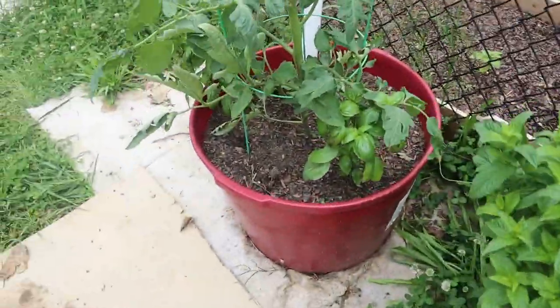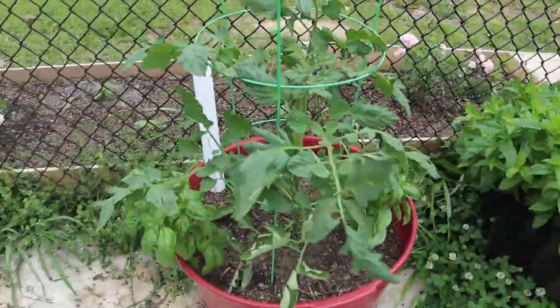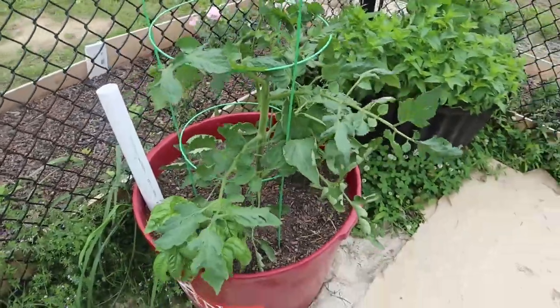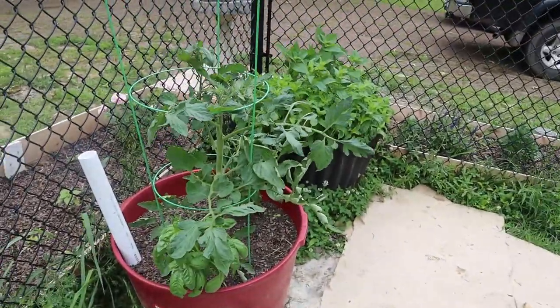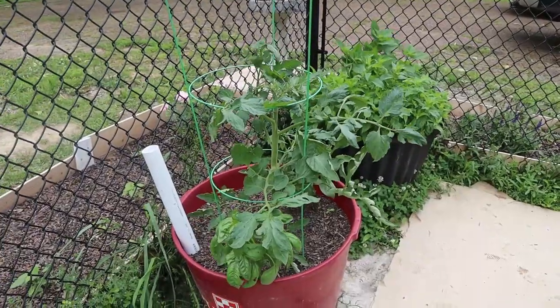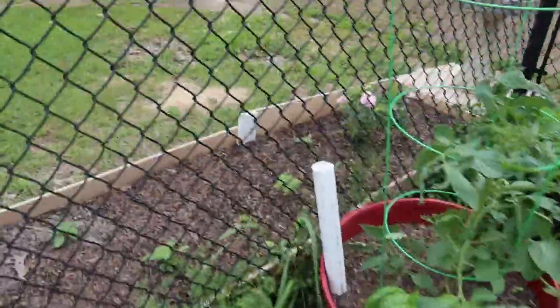Super exciting. Our wicking pot tomatoes are looking awesome. And I'm curious to see whether I can tell the difference between our wicking pot ones and our regular bed ones. I do think they're taller, just looking. My son is still looking for dad. He's still yelling, if you can hear him in the background.